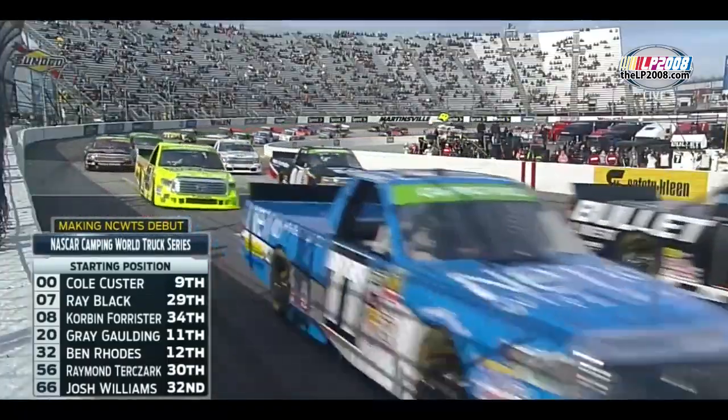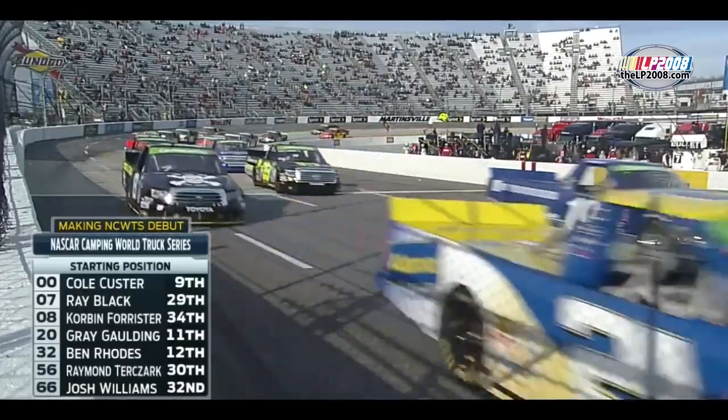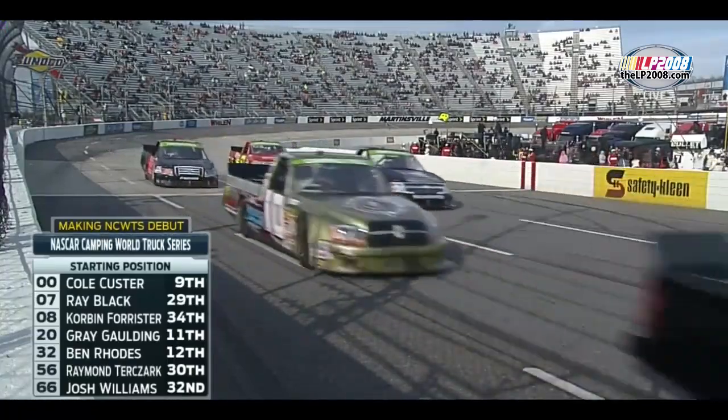Talking about scratching your heads, how about the kids in this race? Some that are making their first starts ever in the Camping World Truck Series. 7 drivers making their first start ever, led by Cole Custer up in the top 10. Cole said he thought if we'd have qualified, he'd have been even better than that.